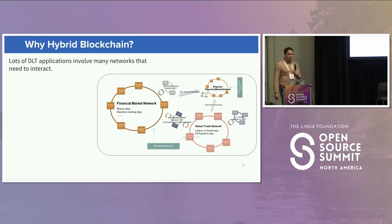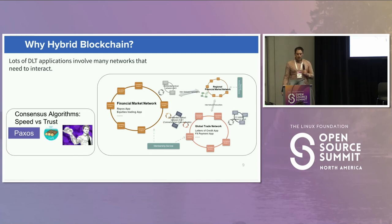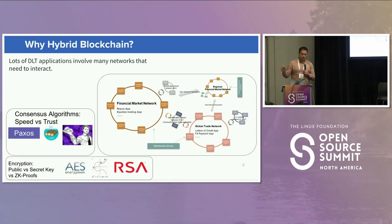So why do we care about hybrid blockchain? Lots of distributed ledger applications involve many networks that need to interact, right? Today we have a lot of databases. Not all the databases are the same, right? But they need to talk to each other. So some of these networks might require fast consensus algorithms that don't necessarily need a lot of security, while others may need a huge amount of decentralization.